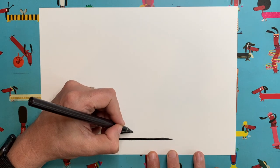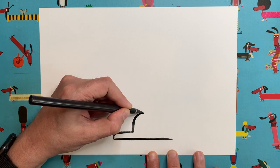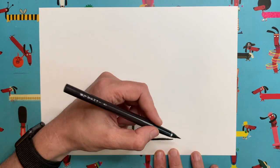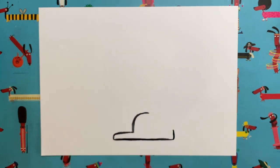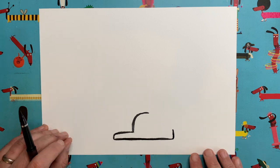Then I want you to head upwards and curve around, like that. Then we're going to go back to the place where we started, the right-hand end of our line, and we're going to turn upwards, and we're just going to do a little line, like that, okay? Can you guess which part of the kangaroo this is going to be? That's right, this is going to be our kangaroo's rear leg.